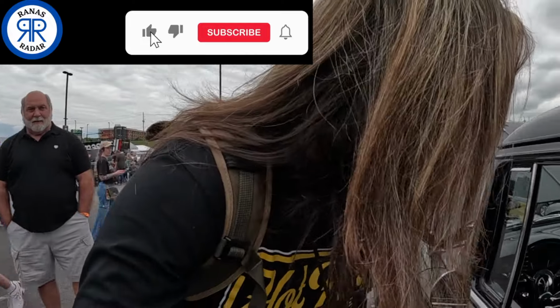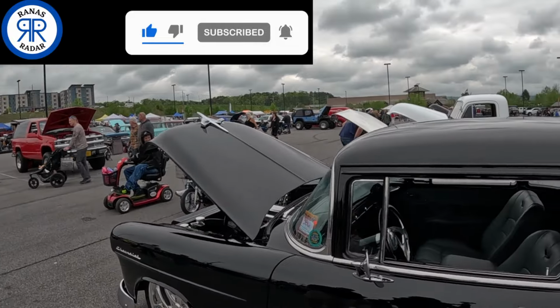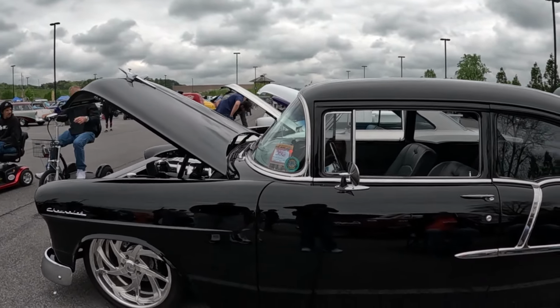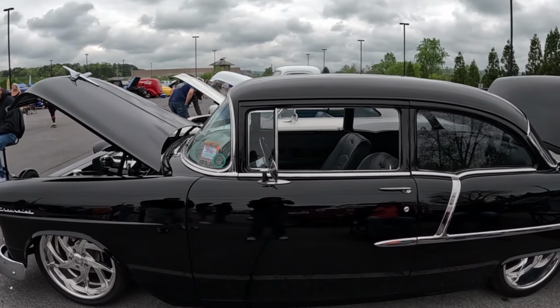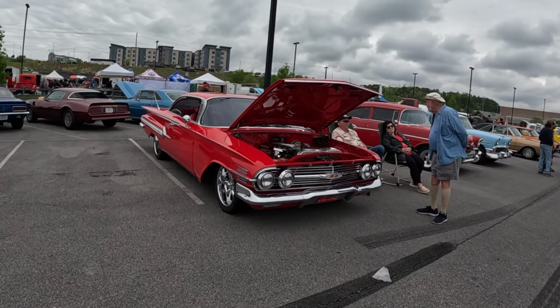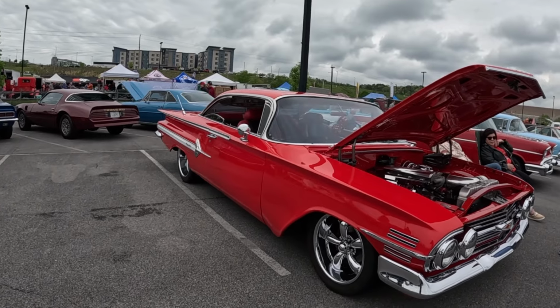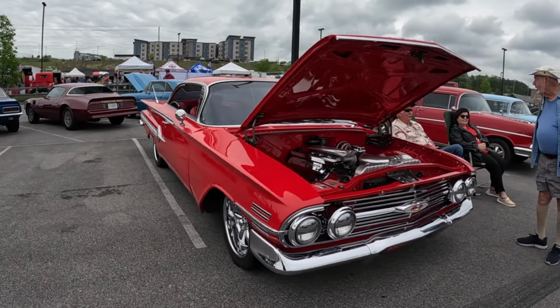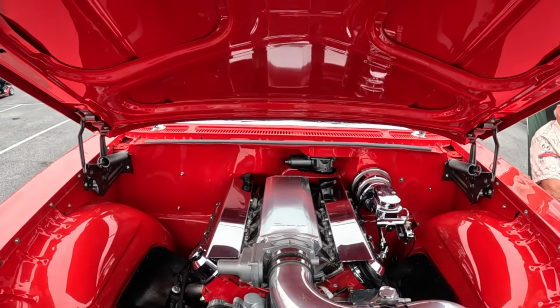I love coming to the car shows, everybody. I do have the most fun here. But this is beautiful. The owner's not here, but it's still awesome. Tri-5 Nationals is not far. Bowling Green, Kentucky, there is footage there. I will put a link so you can check out what I was up to last year. That's a nice Impala, everybody. Beautiful.